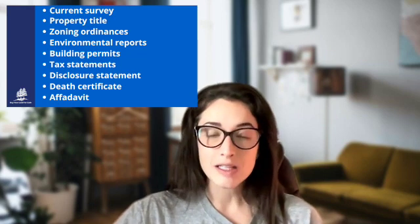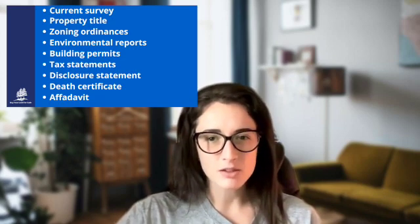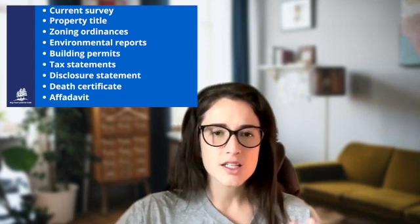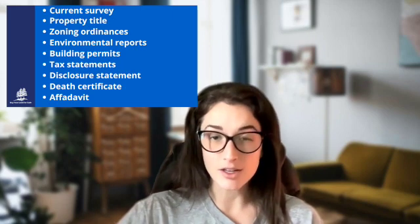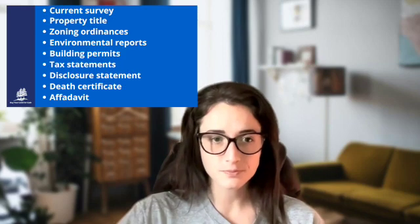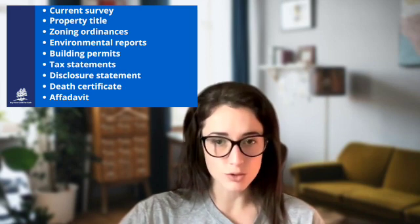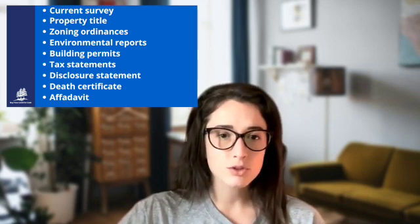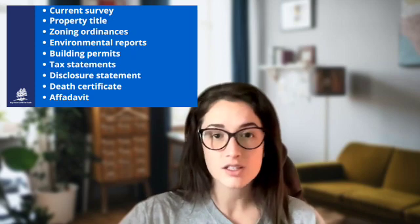Death certificate, which is a legal document issued by a government agency, typically a health department or a state office, that certifies the fact of the person's death. This might be required in situations where a property is inherited following the death of the previous owner. Affidavit, which is a written statement that is sworn or affirmed to be true. A document that's used to prove a fact or a situation and can prove various facts about the property. Some states do require an affidavit to be provided by the seller as part of the sales process. Others don't, okay? It depends.